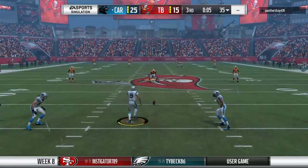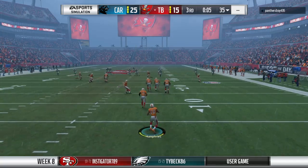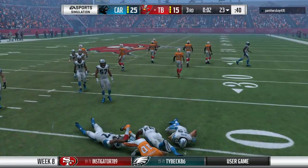Now, you saw the score at the bottom of your screen a moment ago. We got a good one going on there. Remember to keep an eye on the ticker, of course, at the bottom of your screen for updates on that game and others around the NFL.